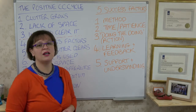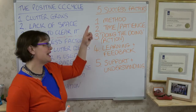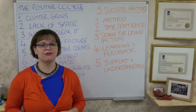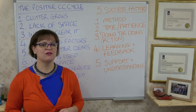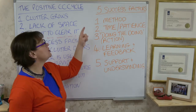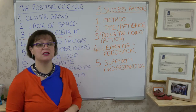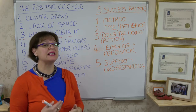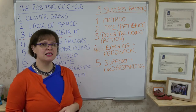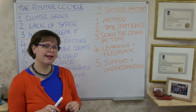Which of the 5 success factors have you had throughout your clutter clearing to date? And then the third and final question, which success factor do you think will make the biggest difference to the success of your clutter clearing right now? So which of the 5 success factors do you think will make the biggest improvement to the success of your clutter clearing right now?